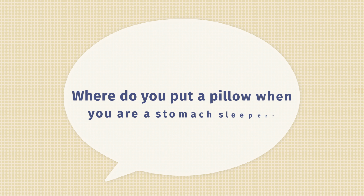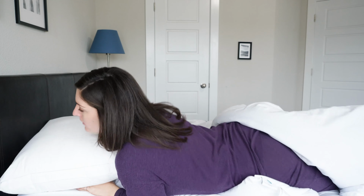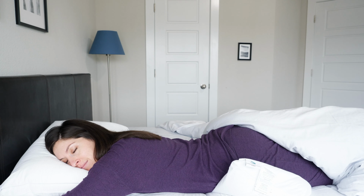The last question people have been asking is, where do you put a pillow when you're a stomach sleeper? So you're going to want to get a flat and soft pillow to rest just under your head, and then to help alleviate any lower back pain, what you can do is get a second flat pillow and place it underneath your pelvis. Therefore, you're getting your body a little bit more support and taking a little bit of pressure off the strained lower back. So if you are committed to stomach sleeping, you may want to get 2 pillows.